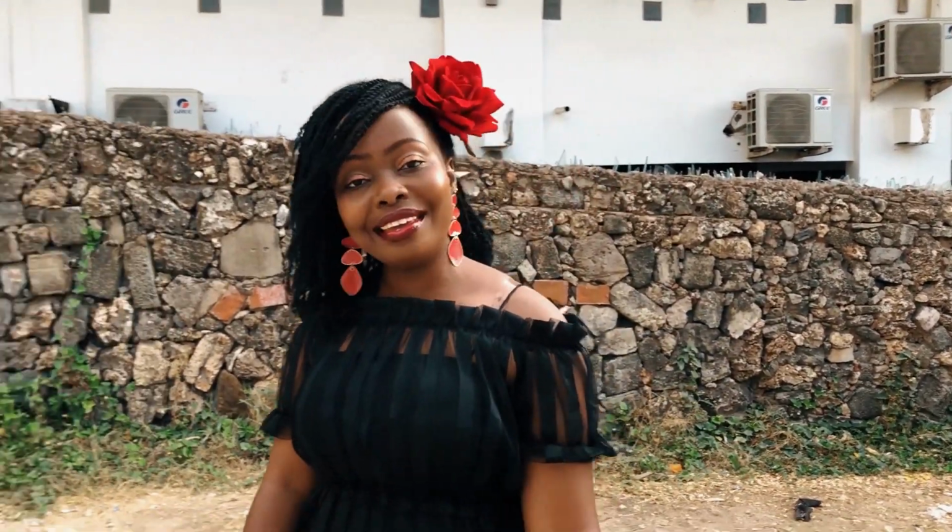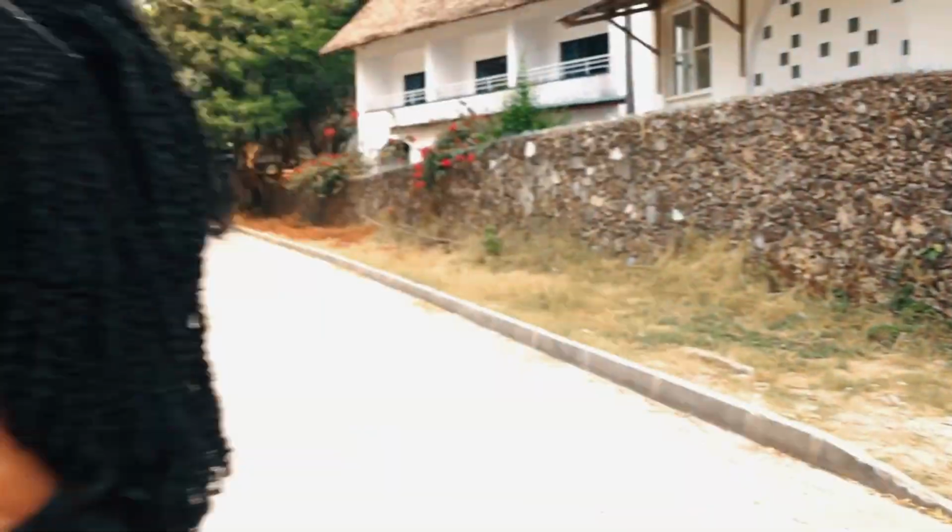Photo session and relaxation at the beach, we are now off to the next location, that is Mida Creek in Kilifi. Come on.